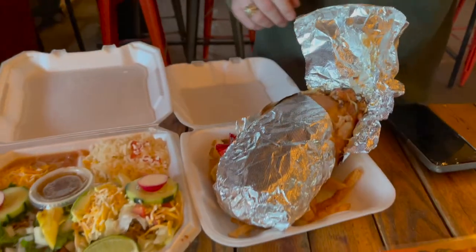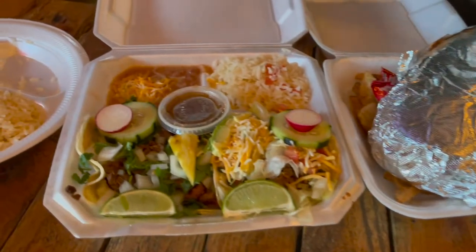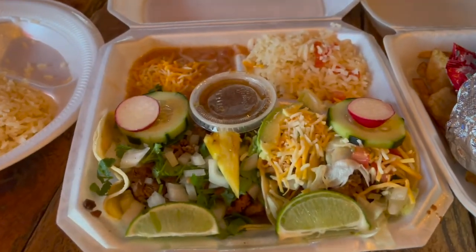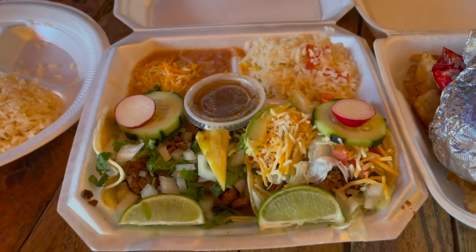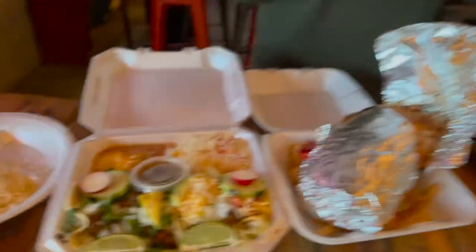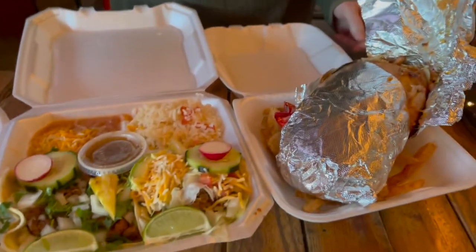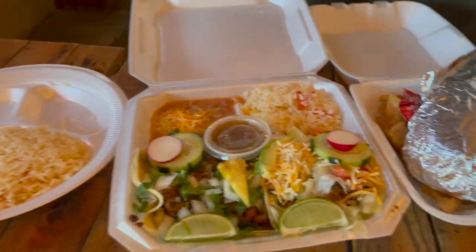Look at the size of that torta. That is one big torta. And then what kind of tacos did you get, Jack? Steak. Hold on, I went down the list. Did steak, pork, shrimp, and ground beef. They did not have beef tongue, but beef tongue sounded good. Yeah, we're adventurous eaters. Things like beef tongue do not scare us away.